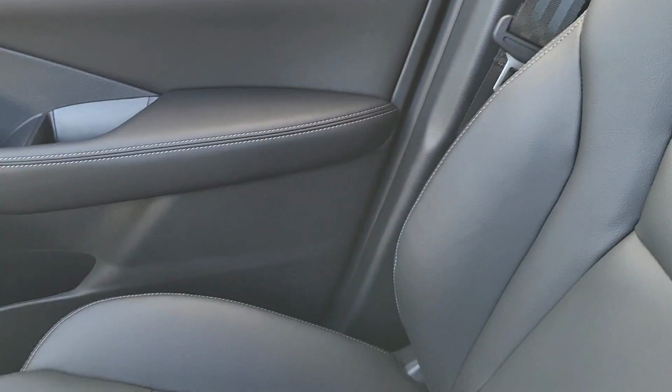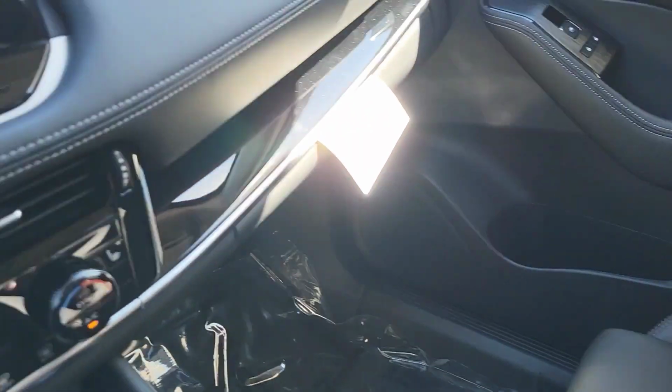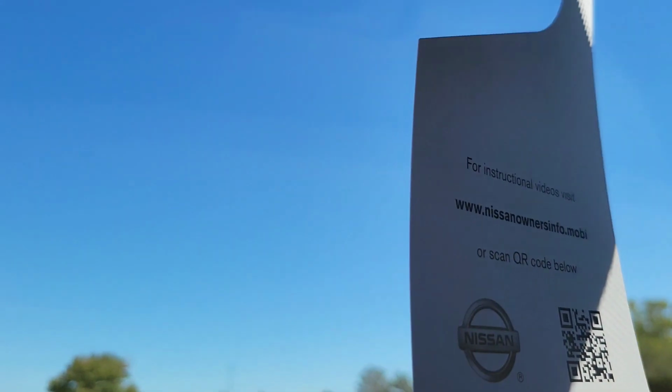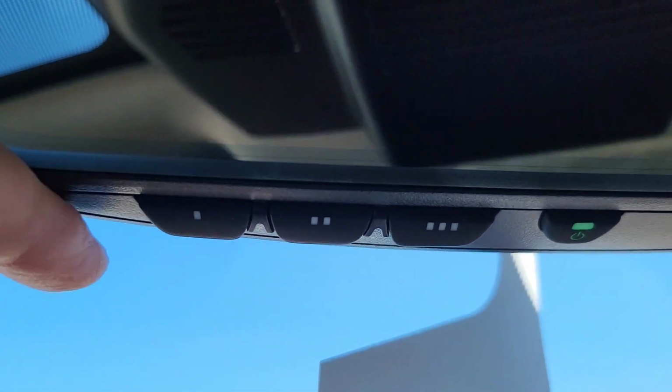Gorgeous leather interior. You do get a power seat on this side. Passenger gets like a 6-way power seat. Got an 8 or a 10-way on the driver's side. They've brought it back. Listen, enough people complained. Nissan was doing away with HomeLink in their mirrors. We've got it back now.